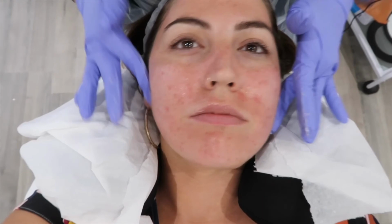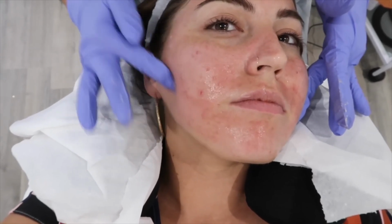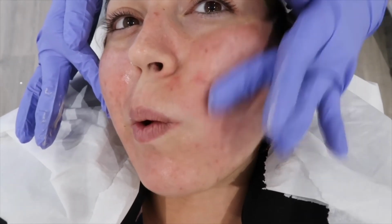So you see here where we had like all the blood around here, it kind of all rubs into the skin. We leave that, we don't want to take that off, we want that to go into the skin. And same here. There was quite a lot on this side. Can you see how it's all gone in? That's what you want. You don't want to wipe that off.